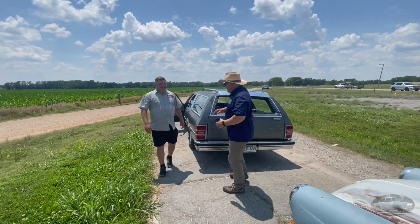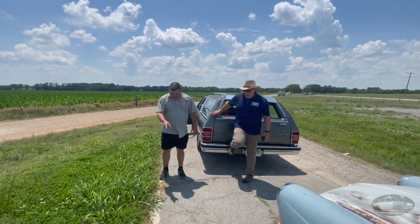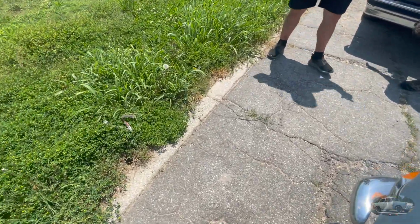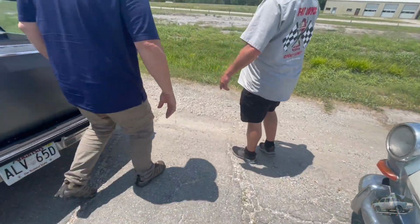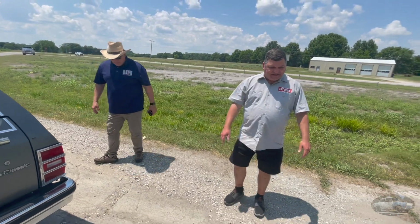All right, talk to me about where we are. Hey, we are standing on a piece of the original Route 66. If you look right here, there's the edge of the curb. It was nine foot wide right over here. I don't know if you can see it, it's probably covered up. Let's see, you might be able to see it down here a little better. At any rate, this is the original Route 66 right here.